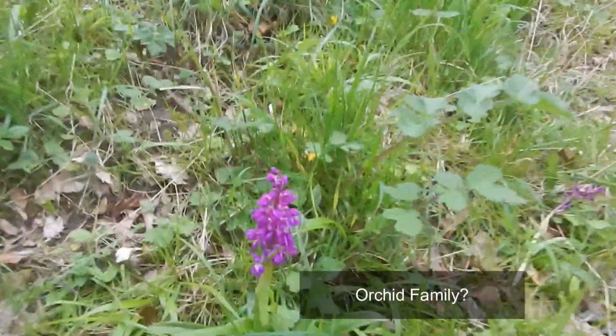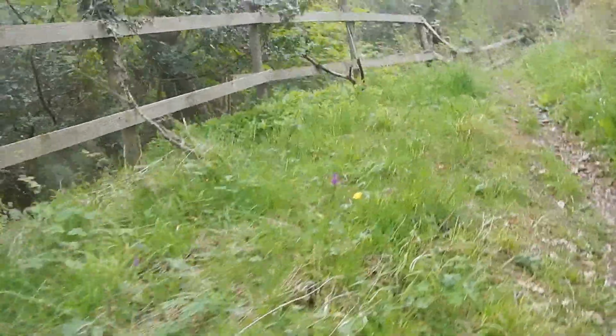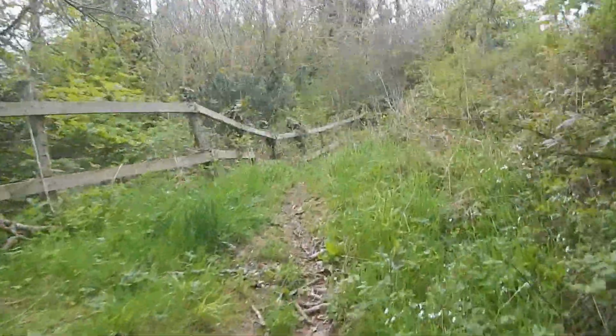So I'm out, not doing too bad on time. It's just gone 4:30. I'm gonna walk until I find somewhere I want to wild camp. But I just noticed these wild flowers. I'm not sure what they are, I need to check my book. No, I think they're some kind of orchid. But yeah, I'm gonna walk now until I find somewhere.